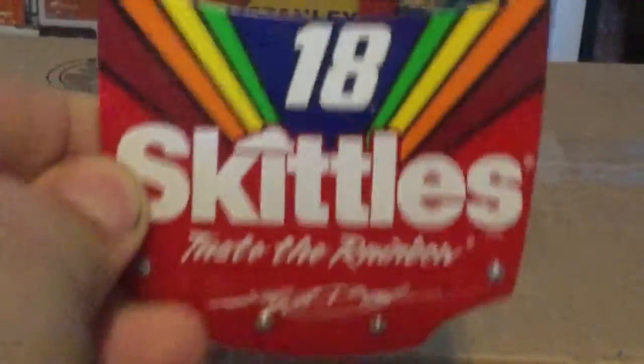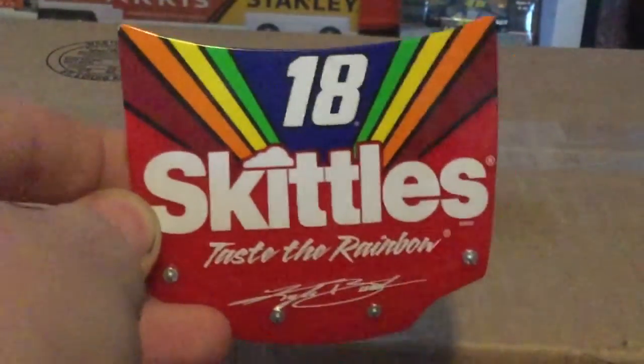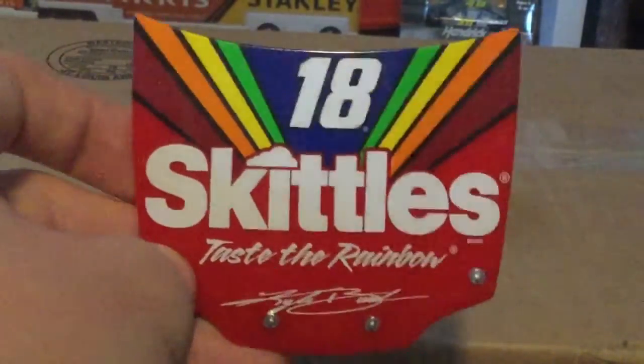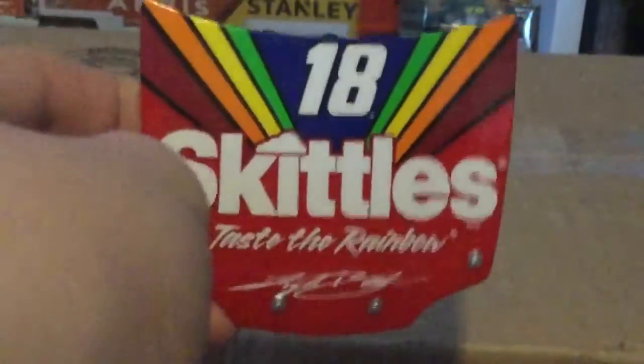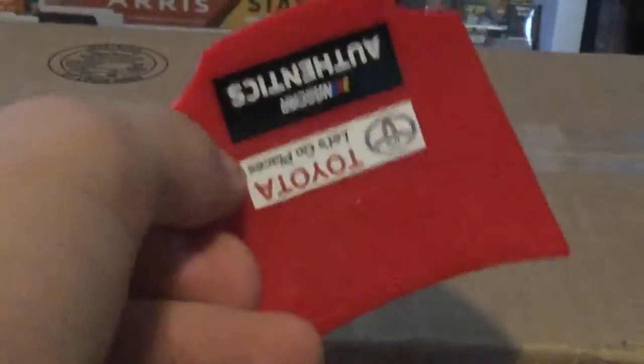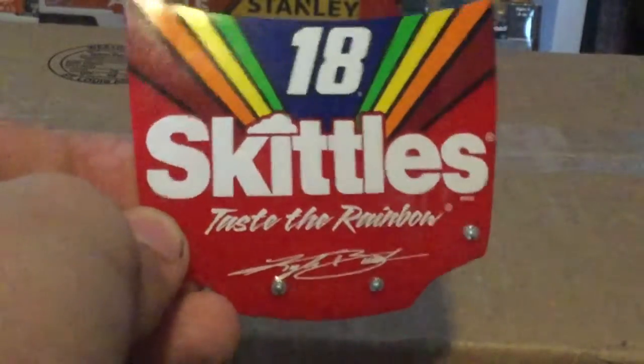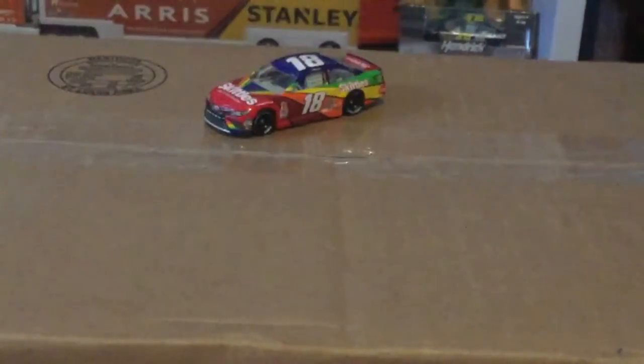But here's the plastic hood with it. This is my favorite Darlington throwback, by the way, out of all of them. So this does sit in my favorite Darlington throwback spot on the shelf. I love this plastic hood, even though, oh shoot, don't ruin the die cast. Move it back. So there's your plastic hood, just standard, but looks good on the shelf. So I do like it, and I love this car, even though it's Kyle Busch. So there you go. Oh jeez, I just knocked you all over. Sorry about that, guys. I wish I could edit that out.